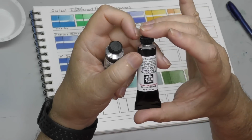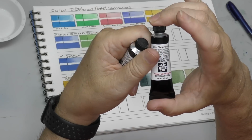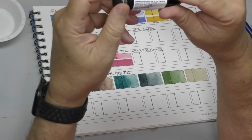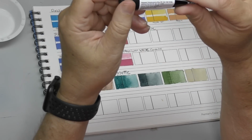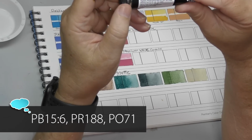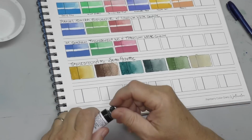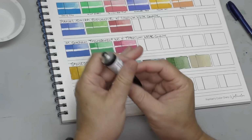What I'm most curious about is when we tint these out, if we're going to see any kind of separation, any kind of color cast tinting. And the blue-orange version, also rated lightfast number 1, Phthalo Blue PB15:6, Naphthol Red PR188, and Pyrrole Orange PO71. So let's take a look at these. We'll start with the blue-orange, since that is in my hand.